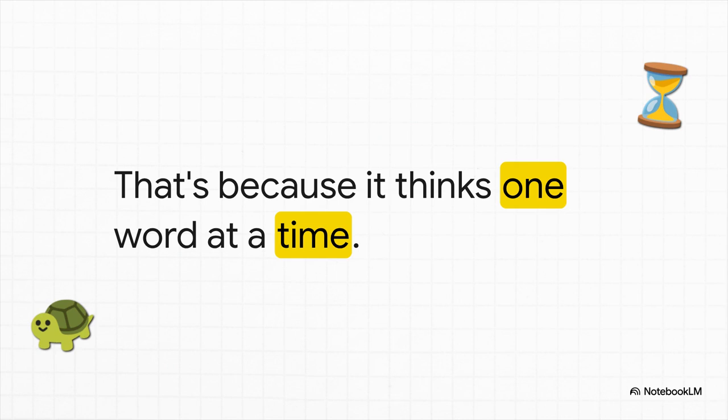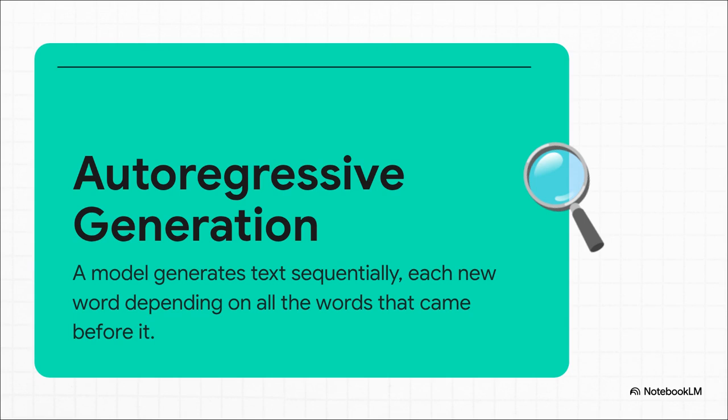Most of the language models we use today are designed to think sequentially. They write one word, then they pause to read everything they just wrote, and only then do they figure out the very next word. It's a very deliberate process, but it's also the reason it's so slow. Now, there's a fancy technical term for this one word at a time method. It's called autoregressive generation. And while it's the gold standard for building powerful, accurate models, it comes with a huge performance cost. Every single word needs a full, really computationally expensive pass through the entire model. And that creates a massive bottleneck.